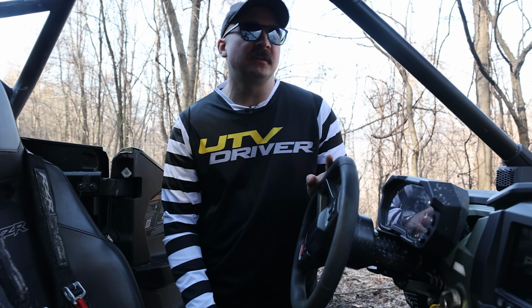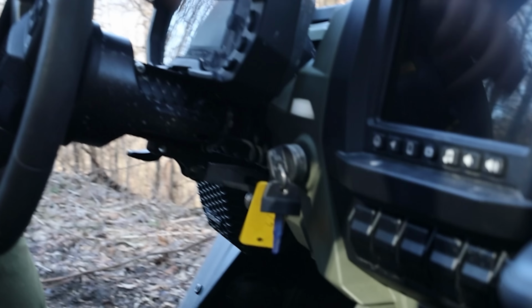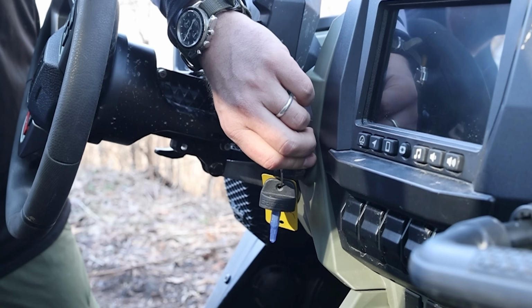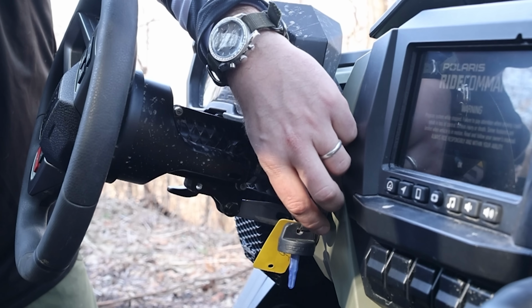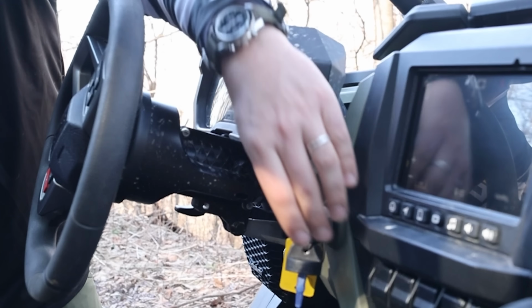And now for our honorable mention. We had an honorable mention in the love category, so we gotta have one for the hates. It's this key. It is way too easy to leave this key in the accessory position when you turn it off. So we turn it to run. I'm not gonna actually turn the rig on, but you turn it to run. That shuts the ignition off, but it doesn't shut down the Ride Command or the lights.